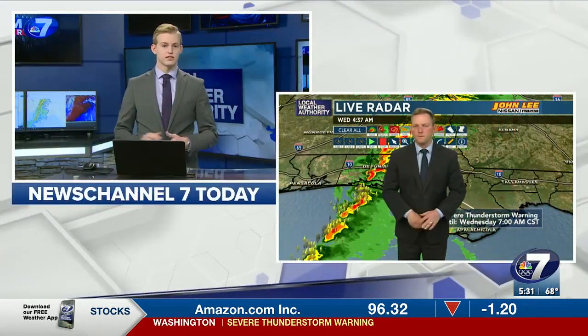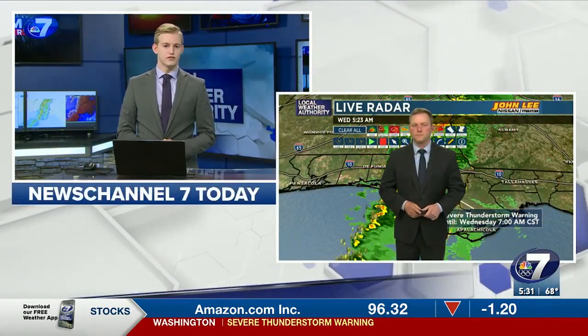But the good news here for now is that there are no tornado warnings popping up on our radar at the moment, and maybe I'll bite my tongue on this, not seeing any rotation that would warrant another tornado warning to be issued for the next couple of minutes. So, Ryan, it looks like we're just dealing with some severe thunderstorms here for the foreseeable future, hopefully.